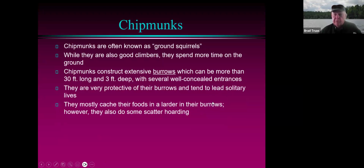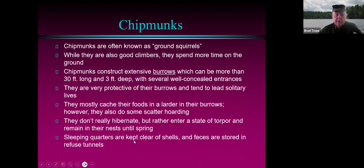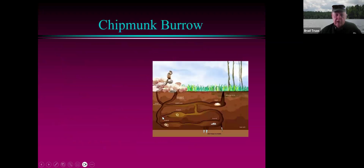So if something happens to their burrow, they can go find some nuts in these other areas that they've hoarded. The chipmunks really don't hibernate, but they usually go into a state of torpor in the winter where they sleep most of the time and do lower their body temperature and their metabolic rate somewhat. And they'll remain in that fashion in their nest till spring. Their sleeping quarters are usually kept clear of shells, and their feces and other waste are stored in refuge tunnels.